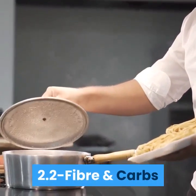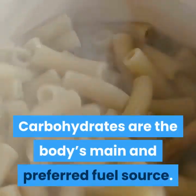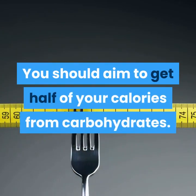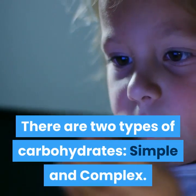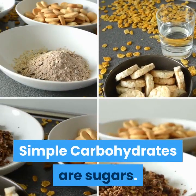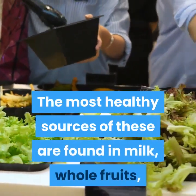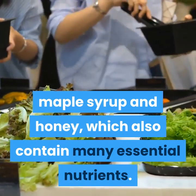2.2 Fiber and carbs. Carbohydrates are the body's main and preferred fuel source. You should aim to get half of your calories from carbohydrates. There are two types of carbohydrates, simple and complex. Simple carbohydrates are sugars. The most healthy sources of these are found in milk, whole fruits, maple syrup and honey, which also contain many essential nutrients.